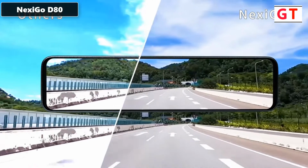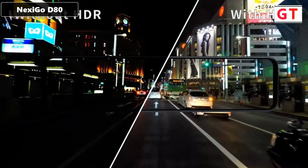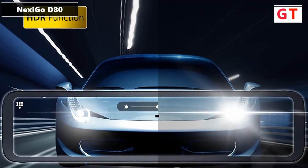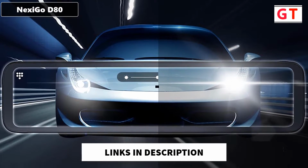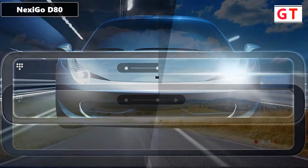Powerful night vision. Integrated Sony Starvis sensor IMX335 can automatically balance the light and dark areas of any captured video to display crisp, clear footage in low light conditions. 12-inch IPS screen. The mirror dash cam comes with a 12-inch anti-glare IPS touchscreen that provides more vivid and bright colors and offers a wider field of view than the traditional rear view mirror.